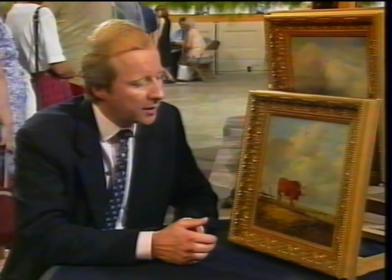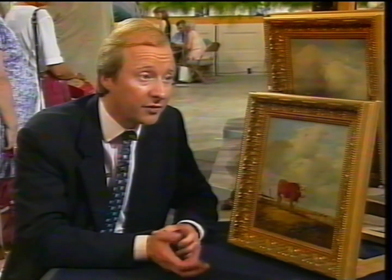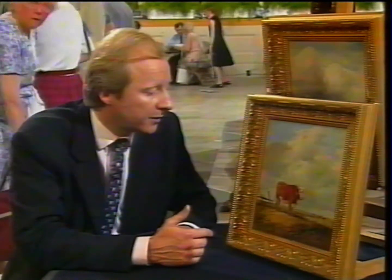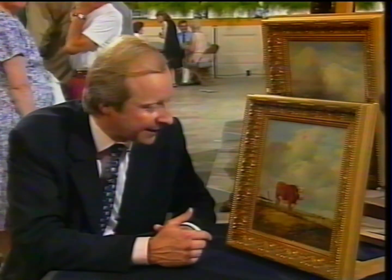I think he must have been a tremendous salesman, Cooper. I've seen letters he's written to various clients, and he always says, this is the best picture I painted. And he painted hundreds of pictures, and he lived for 99 years. I mean, he must have painted two a day sometimes. He was a very prolific artist. Maybe slightly exaggerating there, but he's certainly a prolific painter.